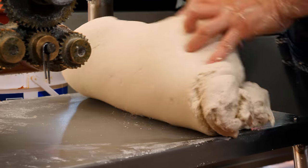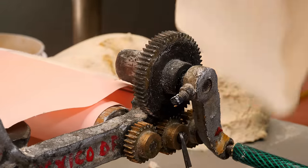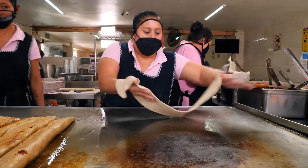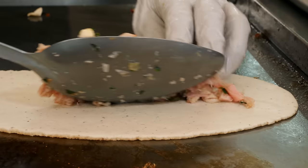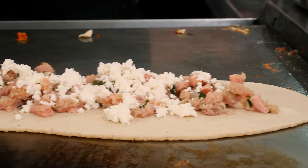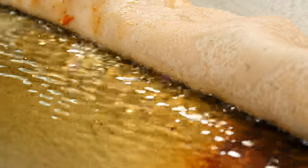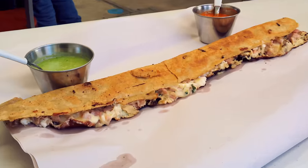Our first cheesy masterpiece starts with the dough, flattened in a press, powered by hand. Toss the dough on the flat top, and when it starts to firm up, pile on the ingredients. Cow stomach, then three Mexican cheeses, cream cheese, manchego, and queso Oaxaca. Fold it up and let it fry until it's golden brown and crispy.